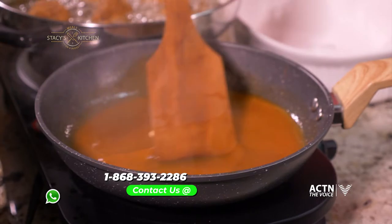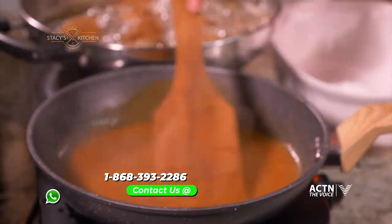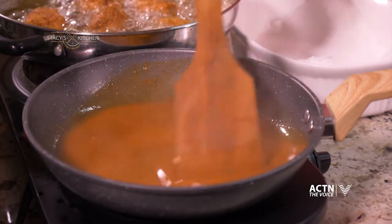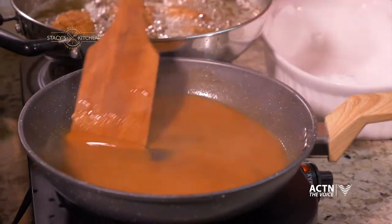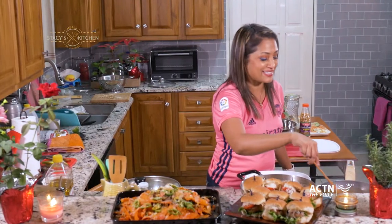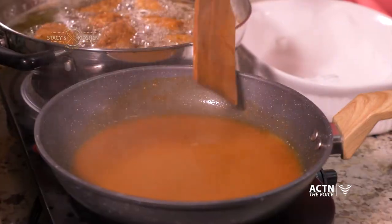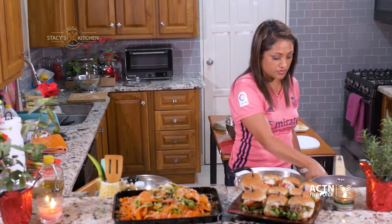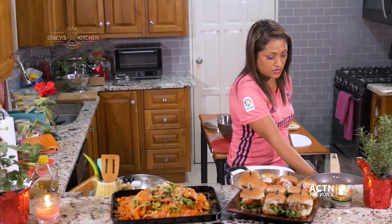Oh my gosh, the sauce looks amazing. It looks amazing, it smells amazing. Your very own homemade buffalo sauce. My way, Stacy's Kitchen way. All right, so our sauce is ready. So I'm just going to turn the heat off of this.